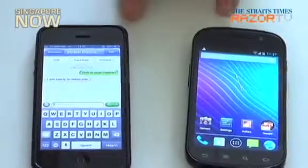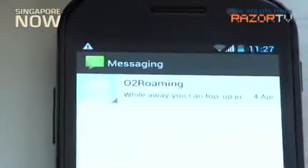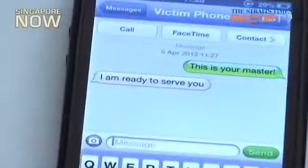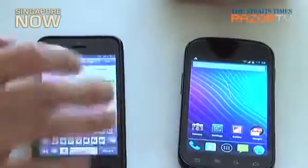So if we go into the messages on this device, there's been no messages received other than one from my UK service provider telling me that I'm abroad. But none of this "your master" stuff has been received because the malicious app is intercepting those text messages and making sure that it acts on them but doesn't display them to the end user. So now that we know we have control over that device, we can send other commands.